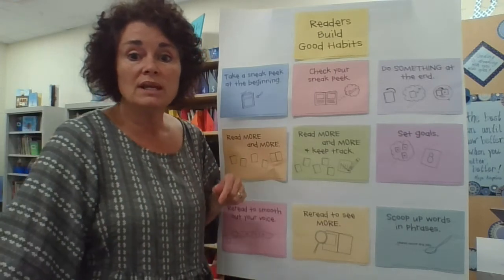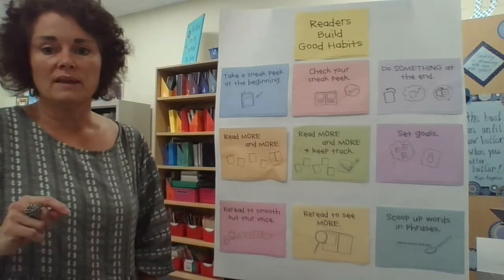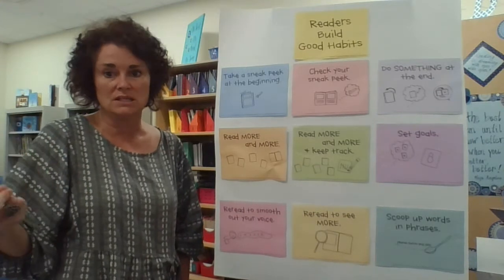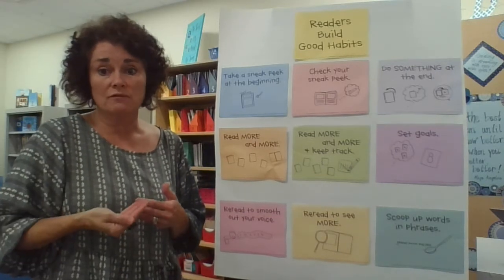So rereading is also an important skill for them, not only to smooth out your voice, but to see more in the book, to find more, to look at the pictures a little bit deeper, to get in the text more deeply. So the last strategy we're going to talk about is scooping up words and phrases.